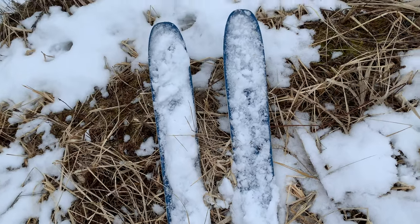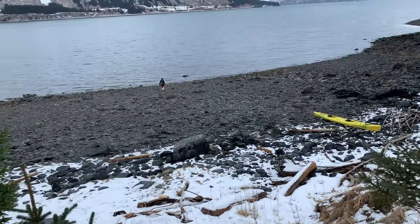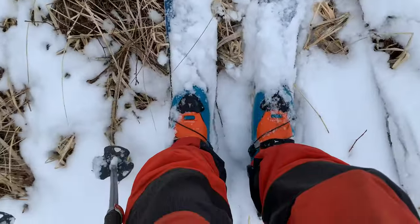Crazy. There it is. Summit to sea. A stallion awaits. Matthew. Skis still on.